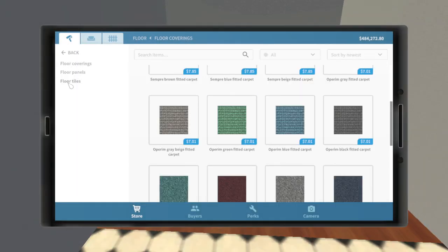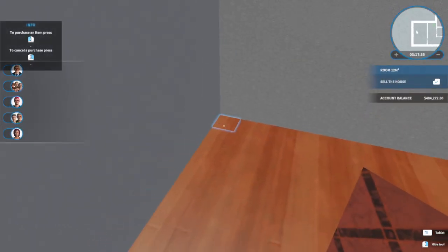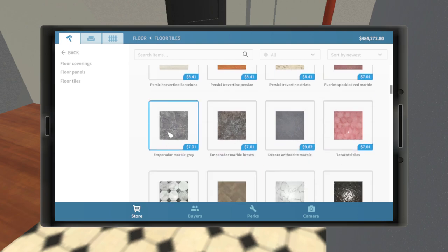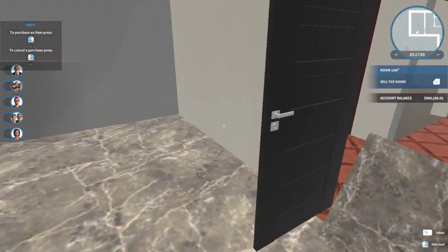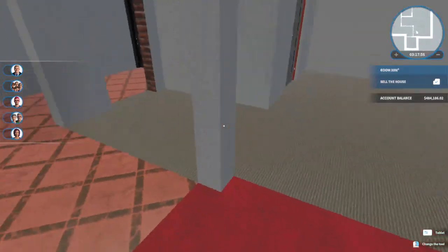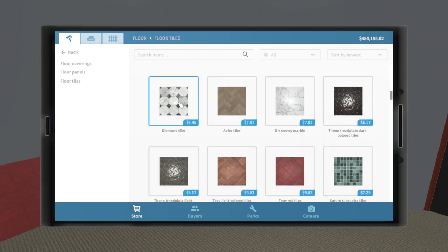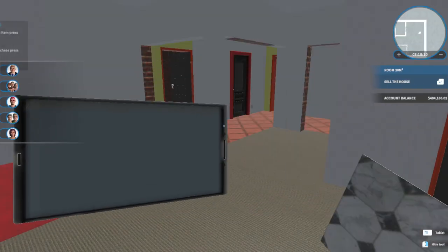Bathroom tiles. I'm gonna do these for the... Oh, wait. How about... These. I like these. Man, it's looking like a fun house in here, I'll admit. I can do better. I'm wasting my money, like... Bro, I don't know about this. It looks ugly.